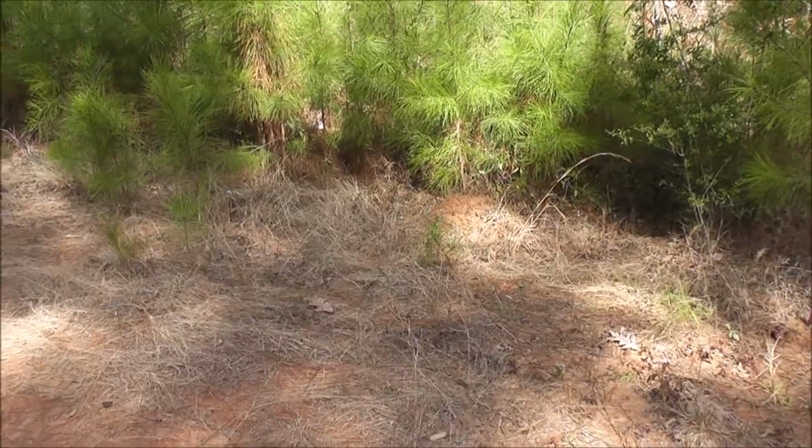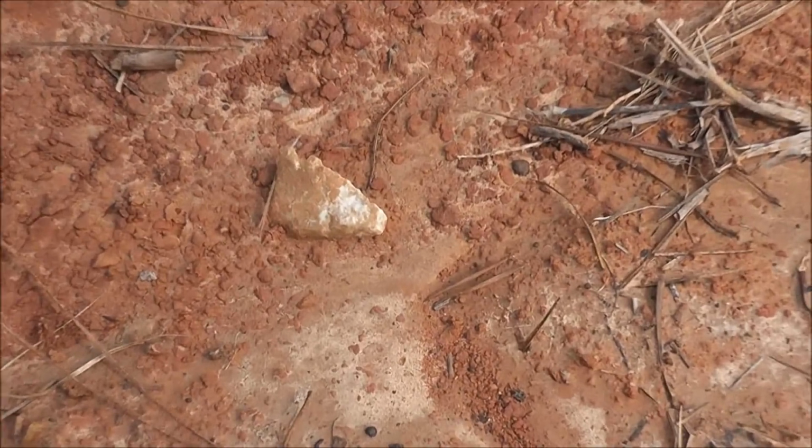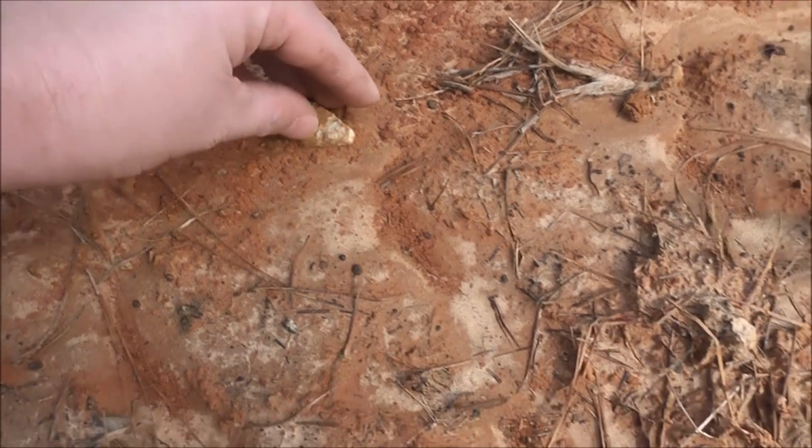Doing a little East Texas digging today. Was coming down on the four-wheeler and just saw this laying out here in the dirt, and I haven't pulled it yet, but it looks like a little San Patrice, which is a nice way to get it started without even digging. So I'm gonna pull it and see if the other ear is there.